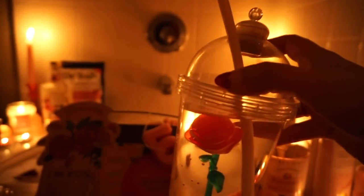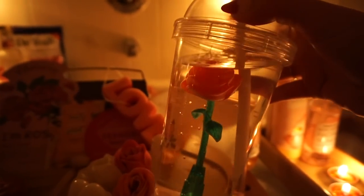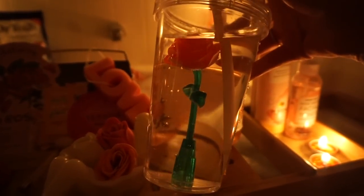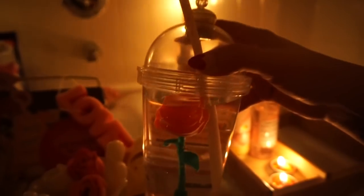Also, it'd be kind of wrong not to acknowledge the perfect water glass for this bath. This was from Disney when they first launched these enchanted rose tumblers. I love it so much. It really, really completes my theme. And you gotta hydrate in the bath.